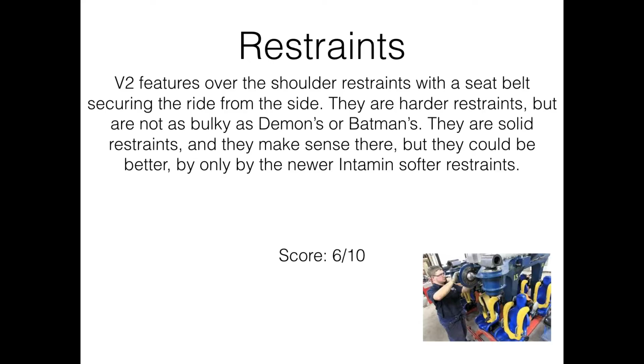They're kind of hard restraints, but they're not as bulky as Batman's or Demon's, which are pretty bulky. They're a bit thinner than that, and they're all right. I mean, they don't really cause too much headbanging, but still. It's over-the-shoulder restraints. If they were Intamin softer restraints, this could easily get a 7 or an 8. Probably an 8.